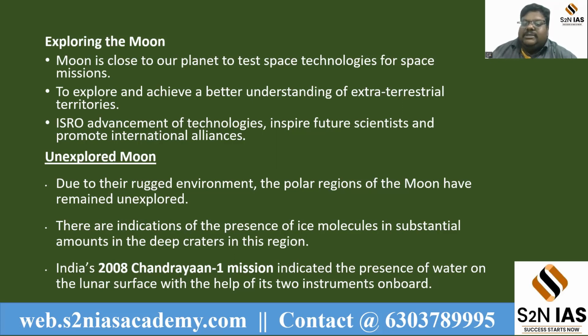There are indications of the presence of ice molecules in substantial amounts in the deep craters of these regions. We have seen some indications regarding this in the research. So the ice molecules in substantial amounts in the deep craters in the polar regions, which were unexplored till now.